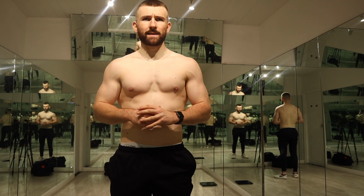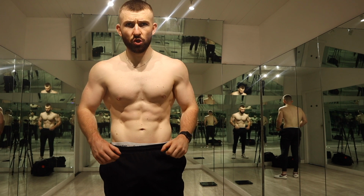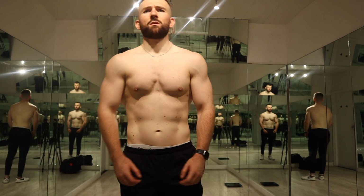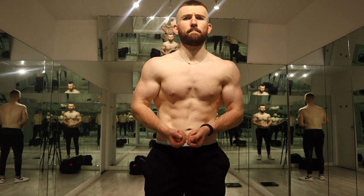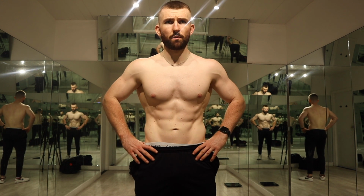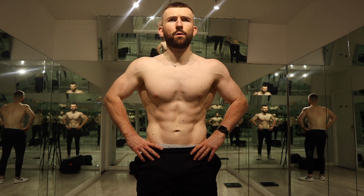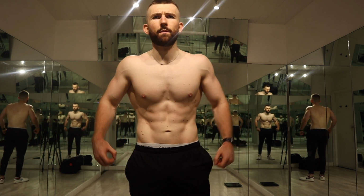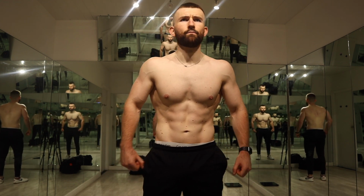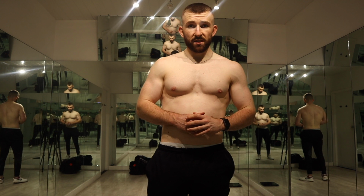Boys, this is where we are at. 1 month now into the gaining phase. 80.2, but that was the last weigh-in. This is how we're looking. So we're still in a good spot, and this is tip number 4.